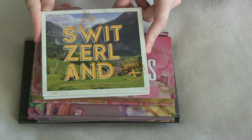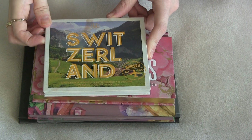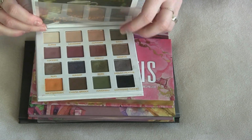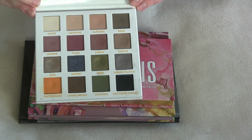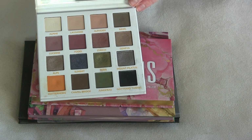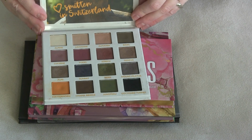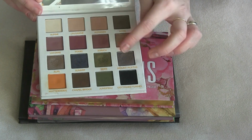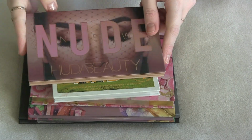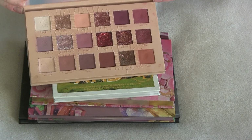Next is BH Cosmetics Smitten in Switzerland palette. I don't know if you can get this anymore, but this is one of my favorite palettes. Really nice for fall, but really all year round. Such a great quality, very pigmented eyeshadows. Love the metallics here. Very unique shades. So love this one. Next is Huda Beauty New Nude, an older palette, but I still really enjoy this one.